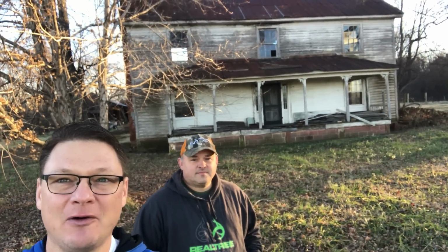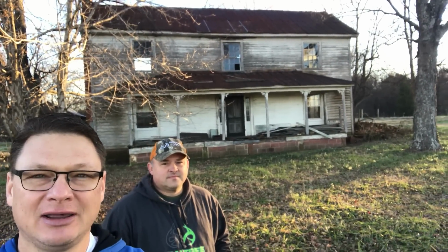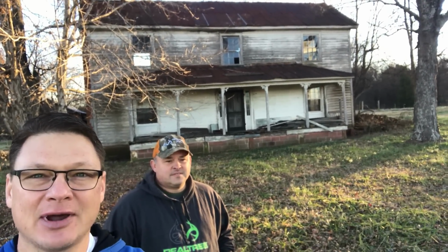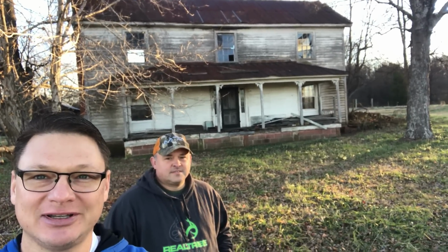It's an 1880 home, and I don't know if you can see that back behind over there. There's an older barn that's even older than the house. So we're down in Rowan County today. We've got a lot of high hopes that we're going to find some cool relics. Hang with us. We'll be back on the first good dig.